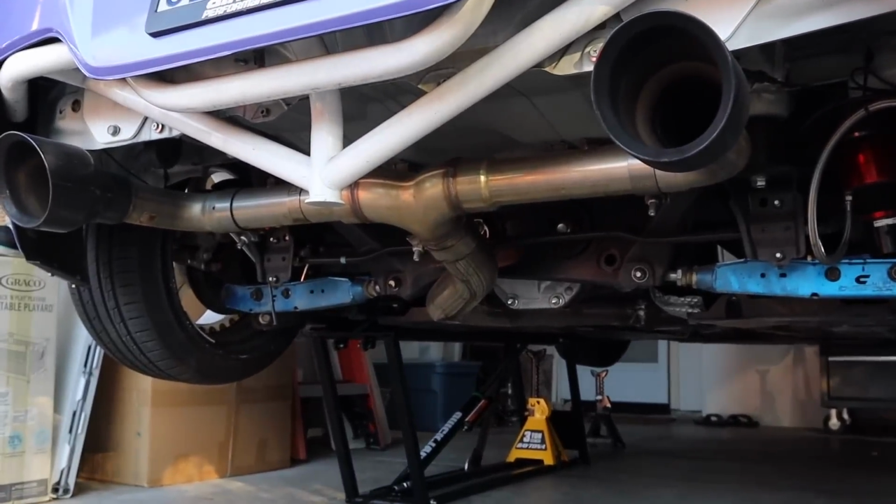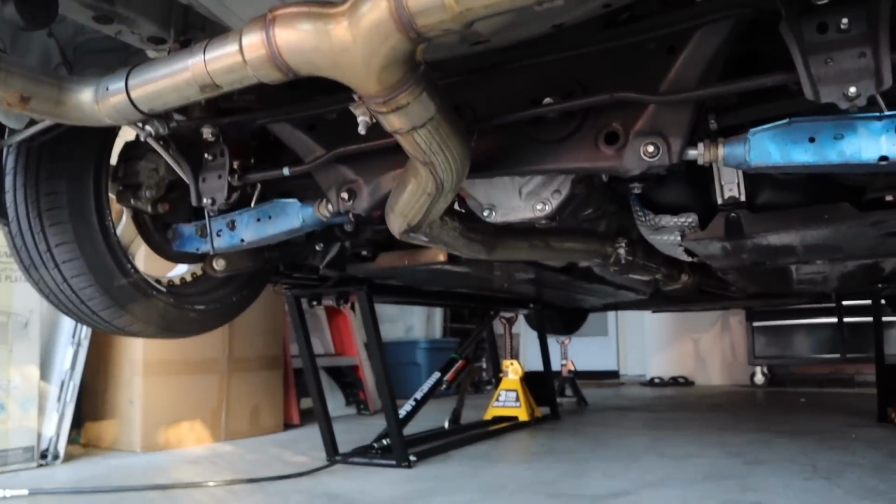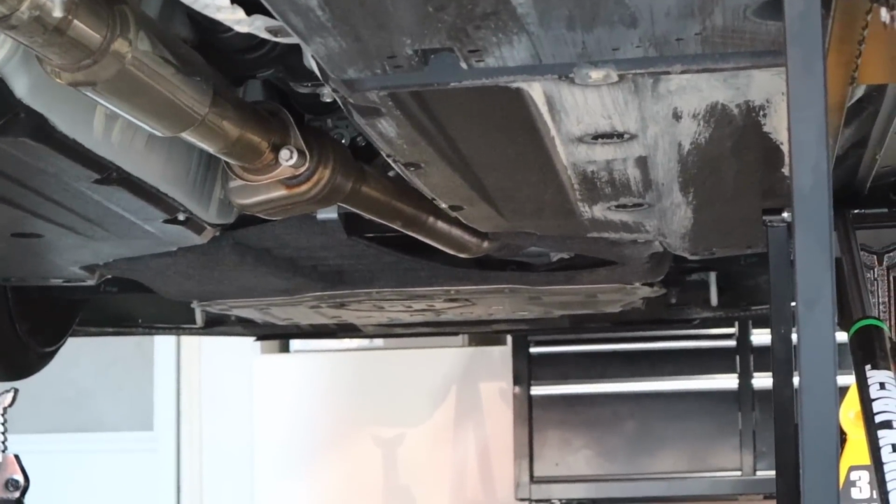But anyways, the current setup that we're running on the BRZ, which I've run for honestly quite a while now, is the AWE track. You can see there's pretty much no mufflers, full 3-inch diameter. And then it's hard to see, but right up front we have a stock downpipe. And then under the hood, which we cannot see, are the Tomei unequal length catless headers.